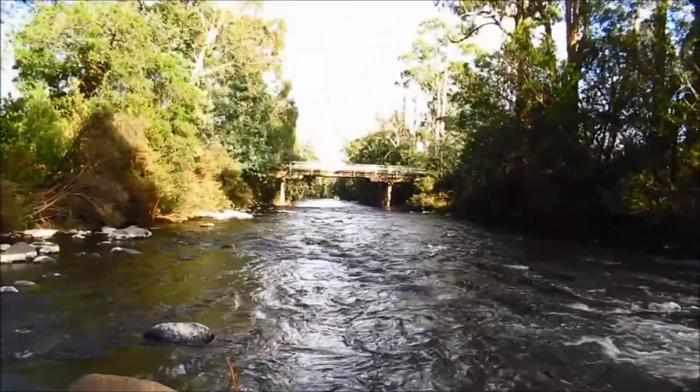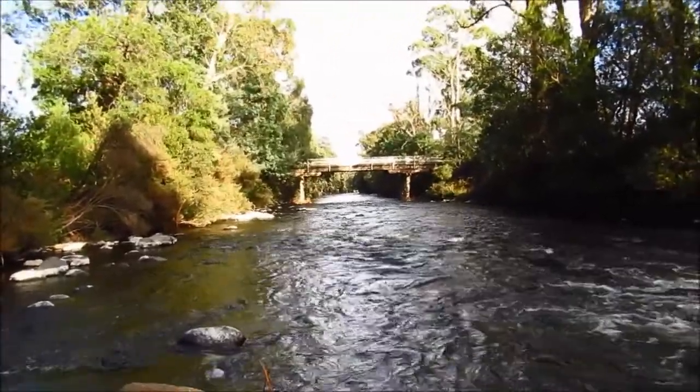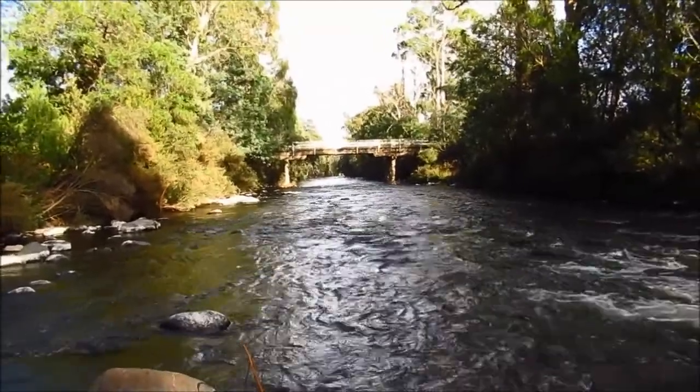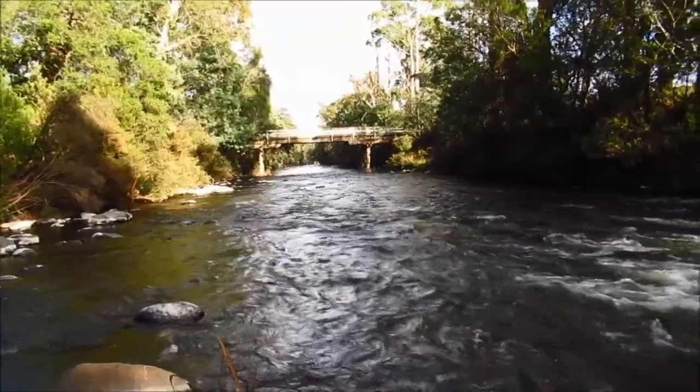Still stuck on 3 trout. 3 small ones. Had, I don't know, probably 5 or 6 hits just below the bridge there in that deeper stretch of water, but they just wouldn't take it.